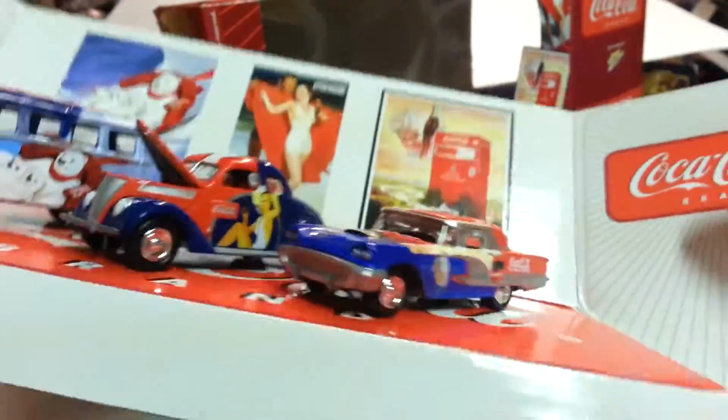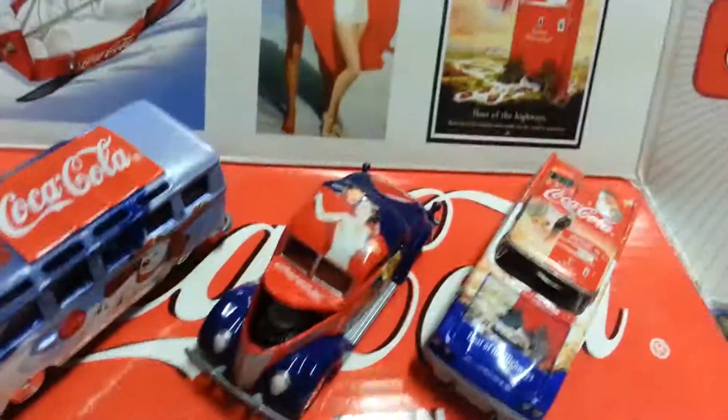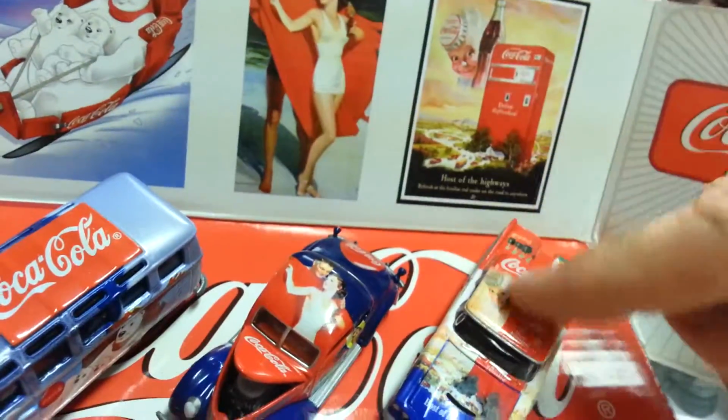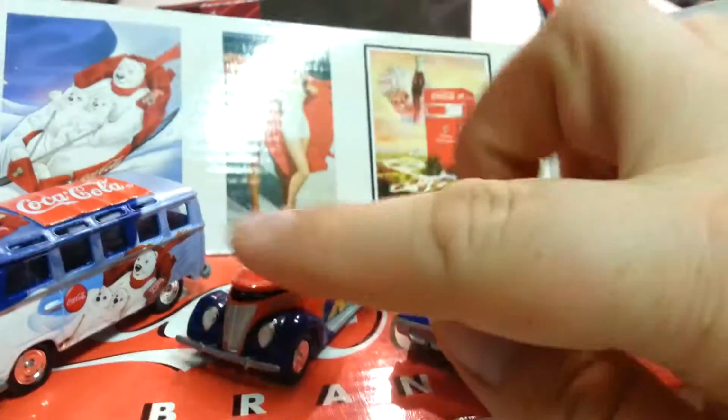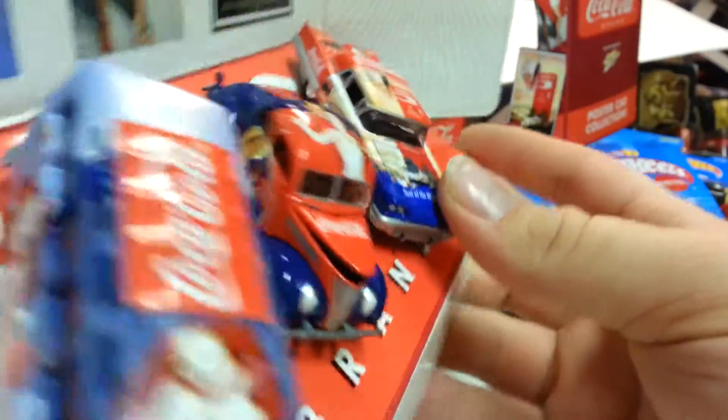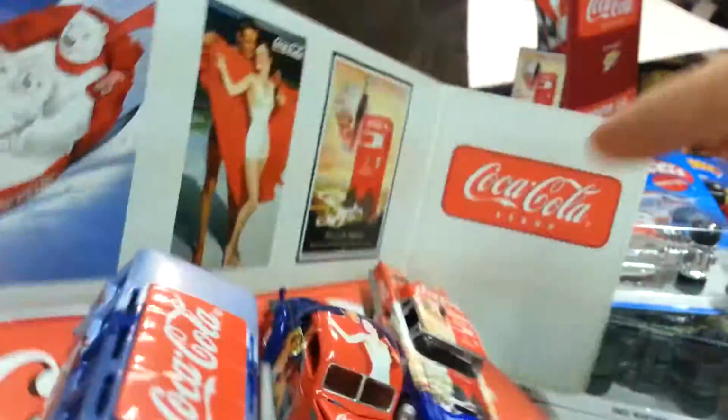It's all pretty cool. They're all detailed with the poster paint work on there. This one's painted on top, that one's painted on top. And I think this one is painted on the side. And on the sides they're different. I'm not sure if they're different on all the sides. Let's see. It's the same picture on that side. I think the same picture on that side.